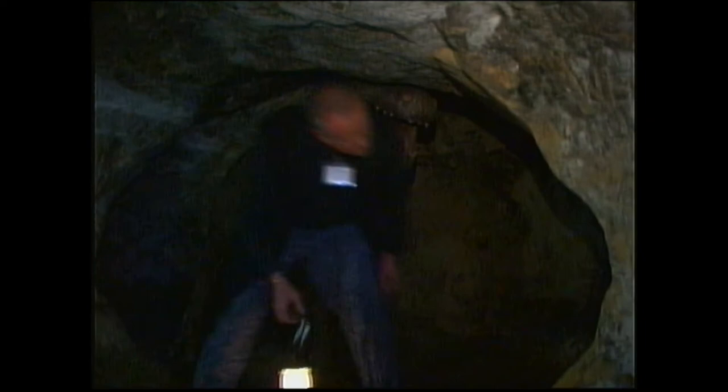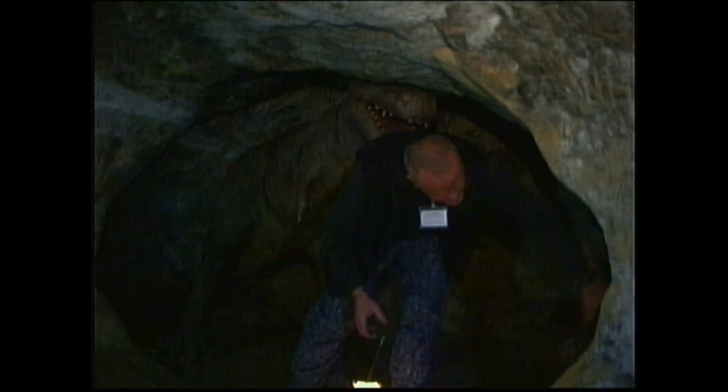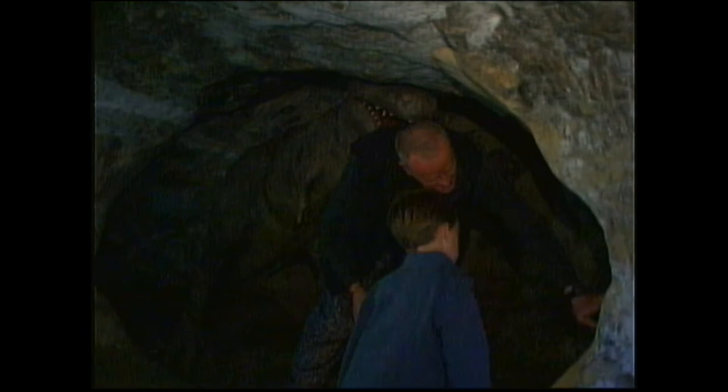But here, if you want to come and have a go, kids, you can see just how soft it is, look. And that's all it's holding up above your head. Have a go, look. Flake it away. And it keeps that lovely hole in there.